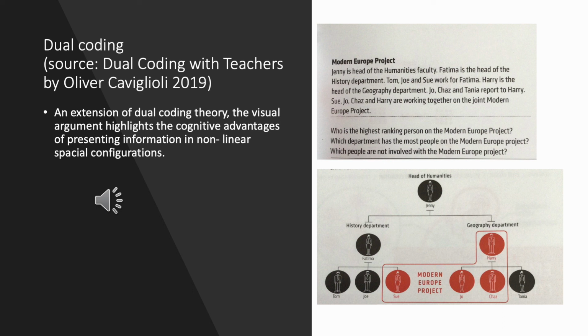So an extension to the dual coding theory is the visual argument, and that highlights the cognitive advantages of presenting information in nonlinear spatial configurations. So basically, the brain finds it easier to process information when it is laid out in a certain way. The example on the right-hand side shows this perfectly. So you've got information on the Modern Europe project, and it is presented in two different ways. So one is a paragraph of information, and the second one is a hierarchical diagram. So I'm not going to read it for you, but it gives the same information in two different ways.